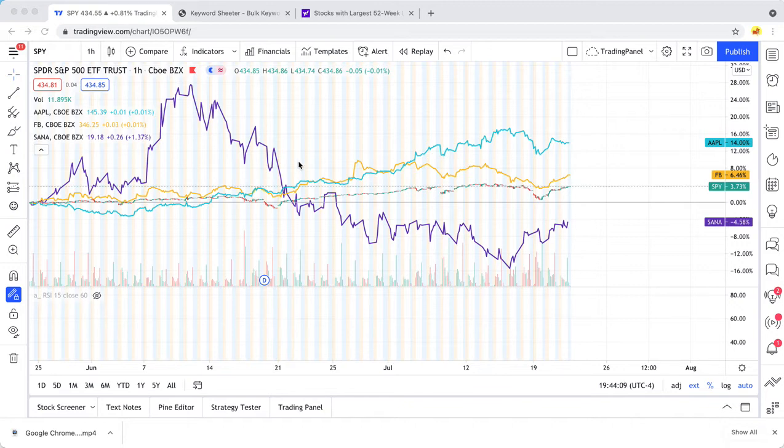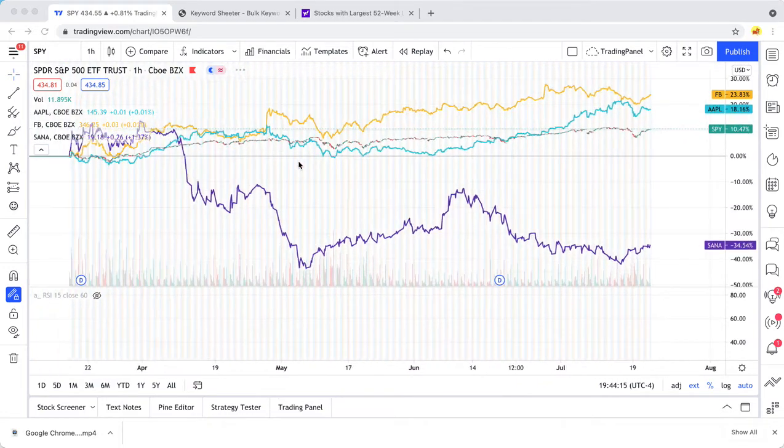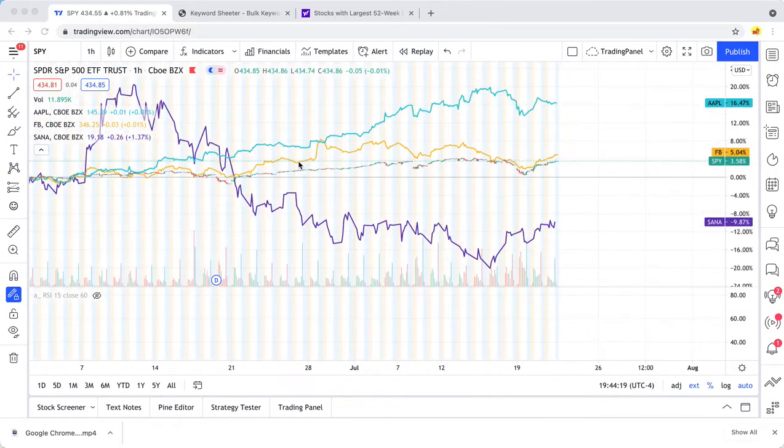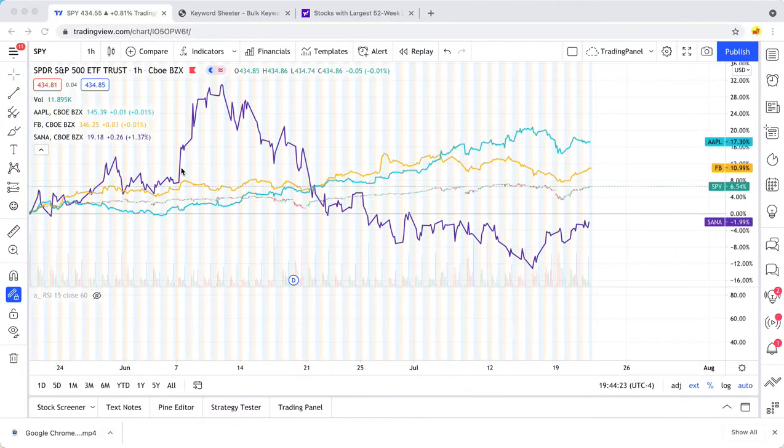When using a tool like this where you can compare different stocks, you can zoom in and out. So you can see over the longer period, it's still underperforming. However, it is very volatile, so at certain times it is going to outperform. If you look from this period here, you would see that.